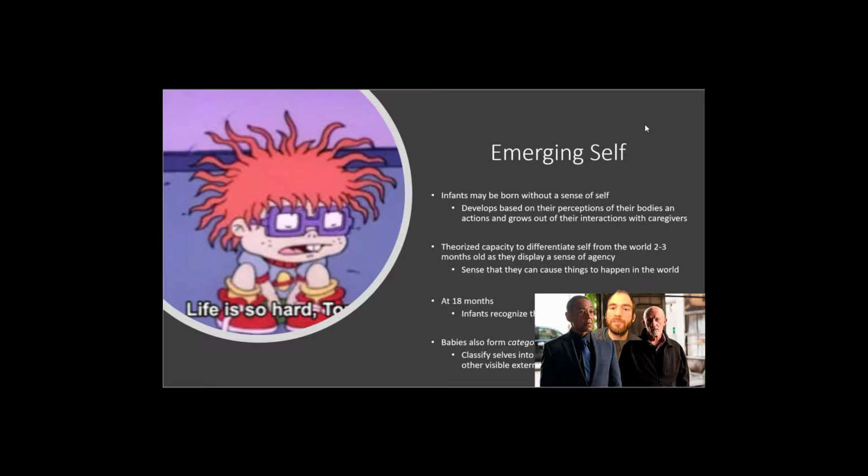The emerging self. Infants may be born without a sense of self. It develops based on their perceptions of their bodies and actions, and grows out of their interaction with caregivers. The capacity to differentiate self from the world arises at 2 to 3 months of age. At 18 months, infants recognize themselves in a mirror. Babies also form a categorical self by 18 to 24 months, classifying selves into social categories based on age, sex, and other visible external characteristics.